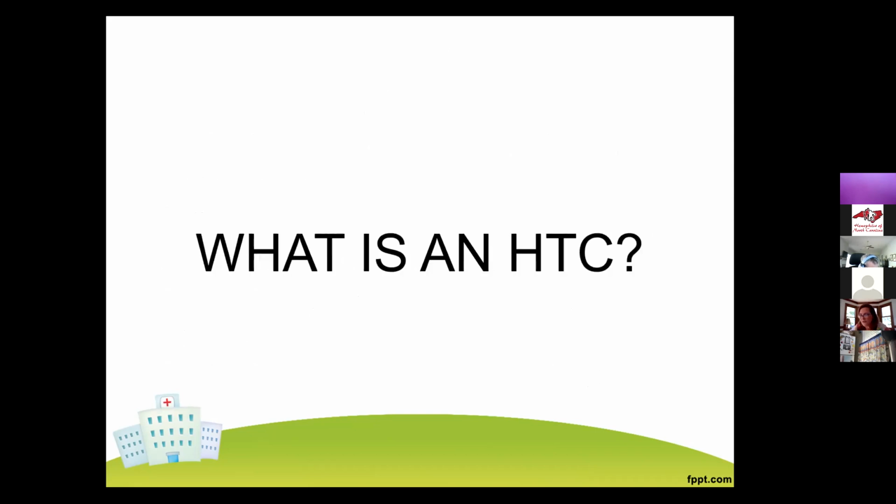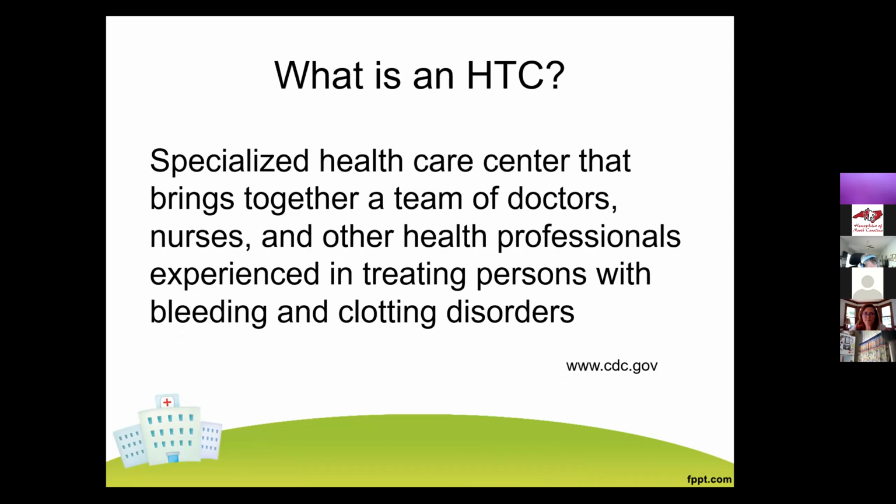All right, so the first one, what is the definition of an HTC or a hemophilia treatment center? According to the CDC, the definition of a hemophilia treatment center is a specialized healthcare center that brings together a team of doctors, nurses, and other healthcare professionals experienced in treating persons with bleeding and clotting disorders.